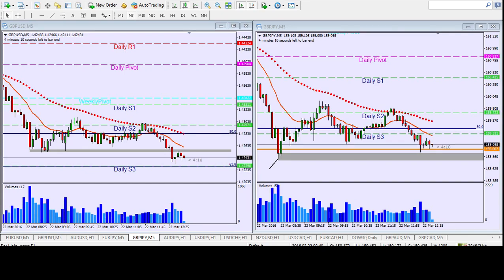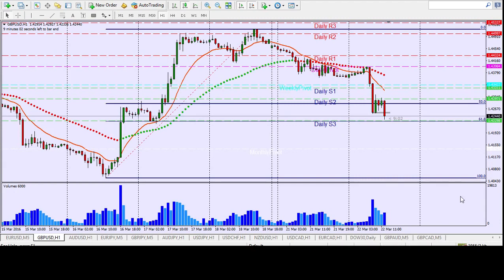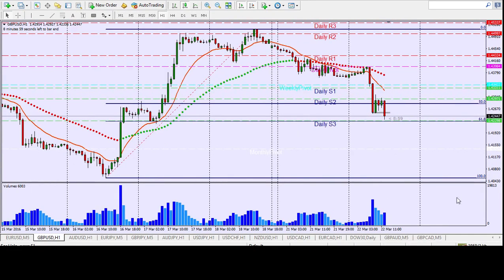All right, so what you see is the pound dollar, pound yen. Let me jump out here. So pound dollar, and this is really correlated. The market's really correlated right now. So this is the story overall.